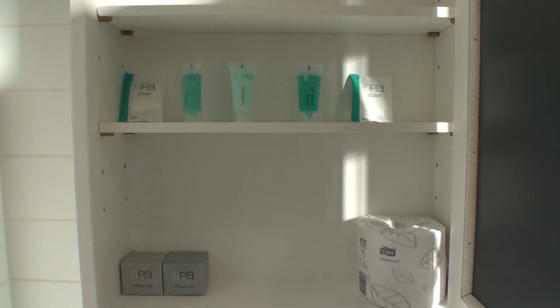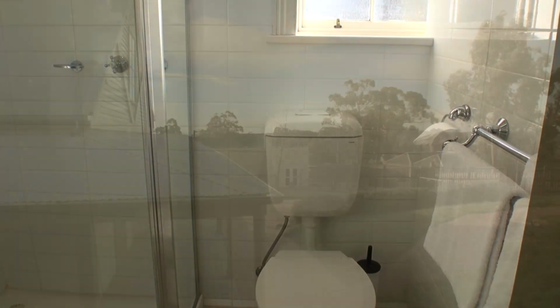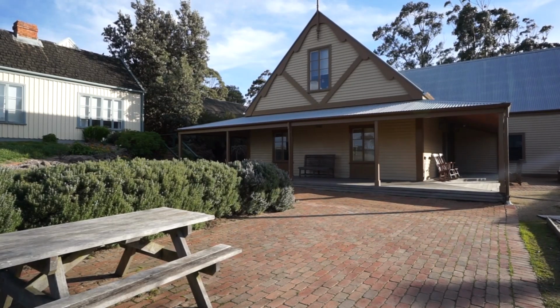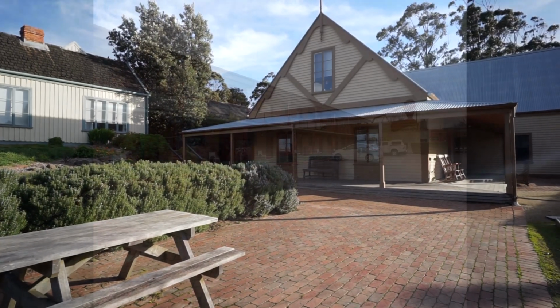Overall it was average. But as I mentioned before, you're most likely just going to sleep here. And for that, it serves its purpose, and it provides an adequate room to sleep at without all the bells and whistles. And it's all about location, with it being right on Sovereign Hill. For me, I'd rate the hotel as 6 out of 10.